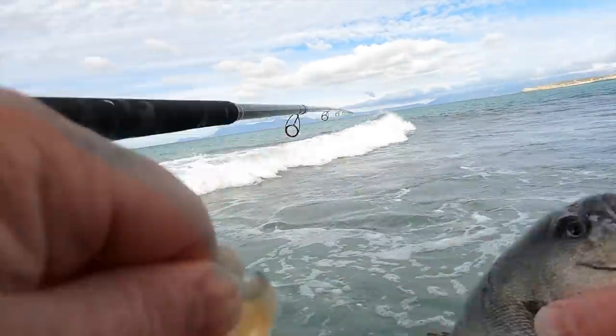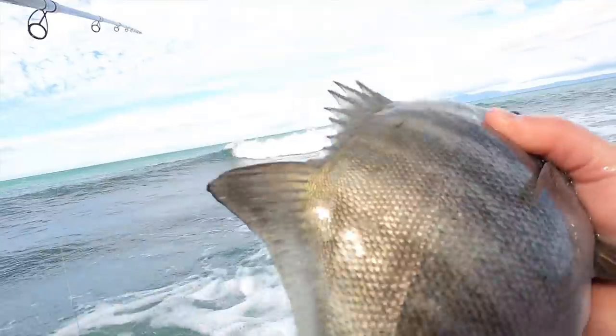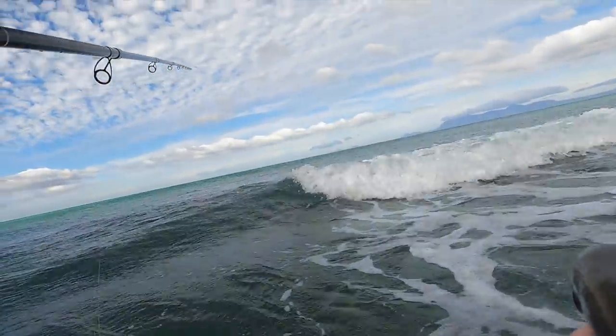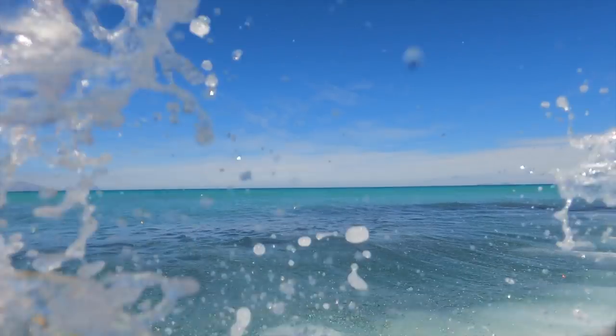Interesting about a haljoen is that its colors can vary depending on where they live. For example, when they're living in sandy areas, the color of a haljoen can be silver bronze, but living in rocky area, the haljoen is almost black.